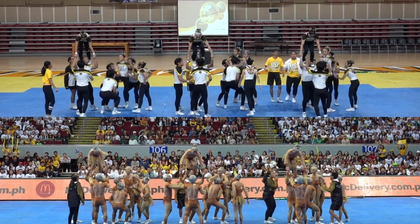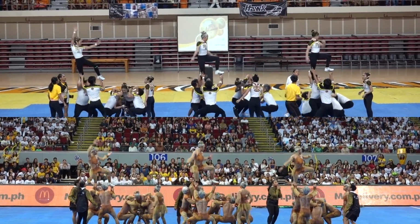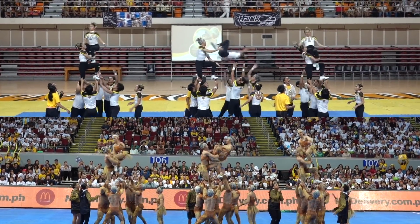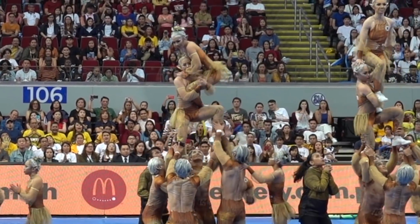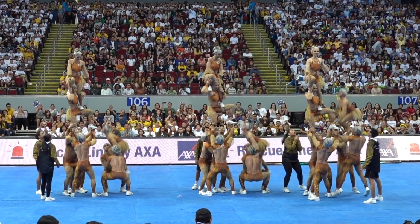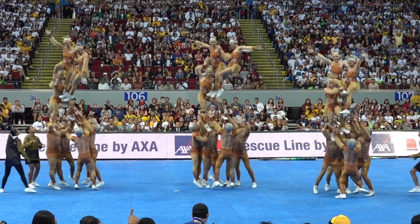Since na-release ko na rin before yung pyramids nila during the pep rally, check it out. I did notice that they made some changes. Nag-back position muna sila and it made the transition cleaner and more synchronized. As you can see, hindi perfect yung pagkakamount ng mga flyers pero nilaban nila tong pyramids na to. And they dismounted altogether, not wasting any count.